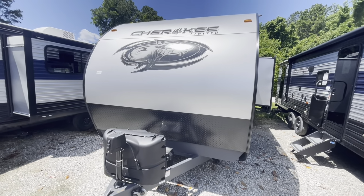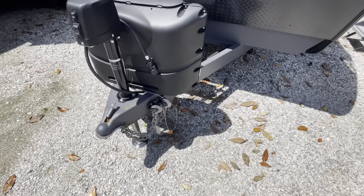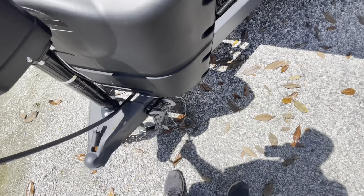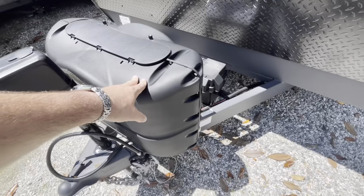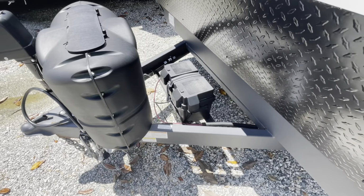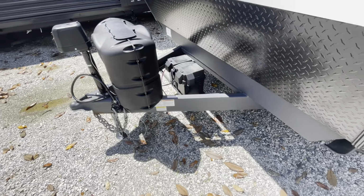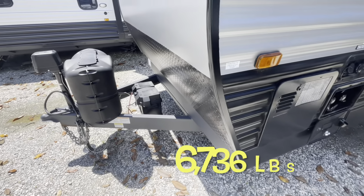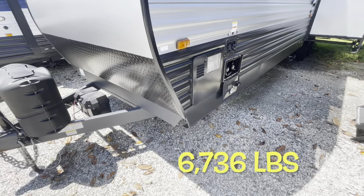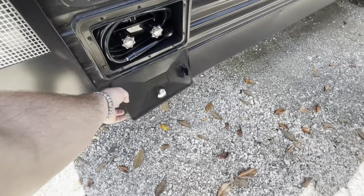All right, moving to the outside, you see the front logo. Power tongue jack, 7-pin holder and chain holder built in. Two 20-pound LP bottles on the cover. You've got a battery box. The 274 has got a dry weight of 6,736 pounds. Got a hot and cold outside shower.